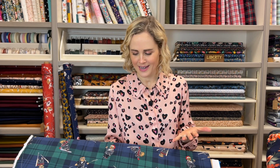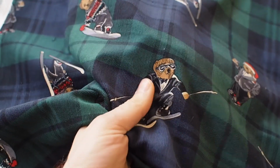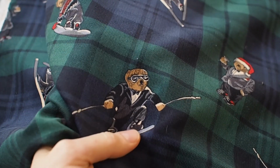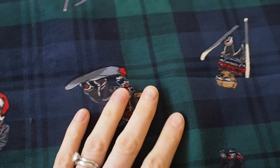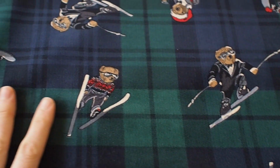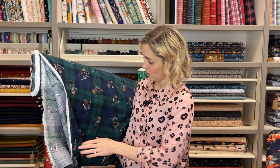So I've got 4 different ones that are from this ex-designer range. This one is really fun, and I feel like it's possibly coming out of season now. I wish we got it in before Christmas, but it wasn't available then. It's a black watch tartan background on a needle cord fabric, cotton needle cord, no stretch, so it's 100% cotton. And then it's got these little bears on it that are skiing and snowboarding and drinking cocktails with Santa hats on and wearing Christmassy jumpers or tuxedos. So it's quite out there, but I think it is really fun and quirky.